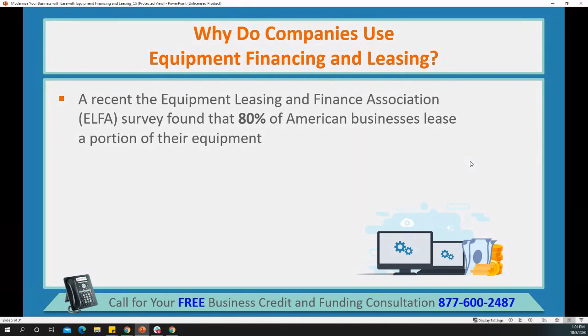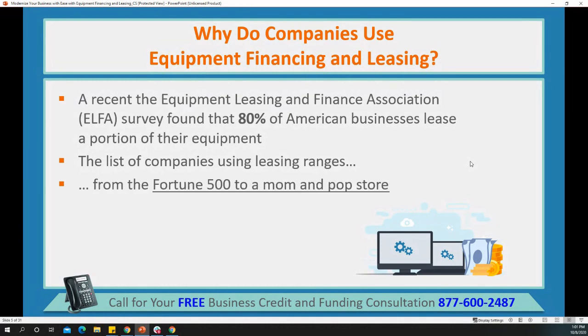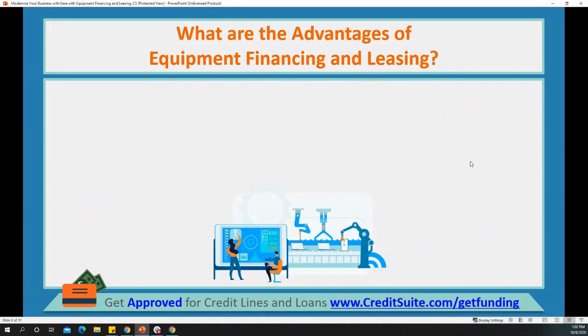Why do companies use equipment financing and leasing? A recent Equipment Leasing and Finance Association survey found that 80% of American businesses lease a portion of their equipment. The list of these companies leasing ranges from Fortune 500 companies to mom and pop stores out there. So it's a perfectly practical way of getting the capital that you need and the equipment at the same time.